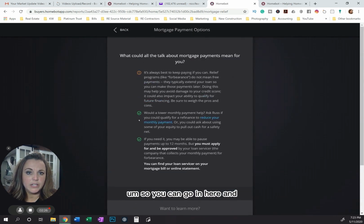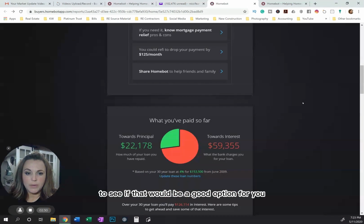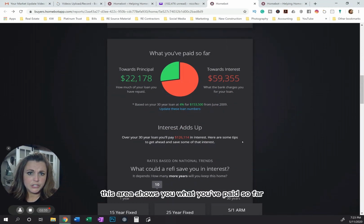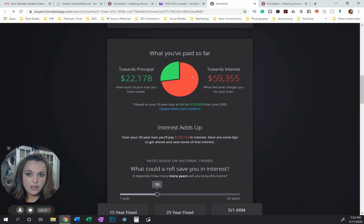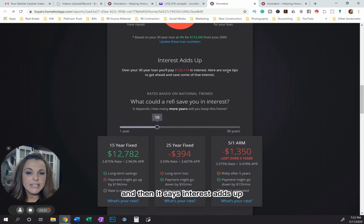So you can go in here and get in contact with the lender to see if that would be a good option for you. This area shows you what you've paid so far. $22,178 has gone towards the principal. $59,355 has gone towards interest, which is pretty terrifying, right? And then it says interest adds up over a 30-year loan. You'll pay $126,114 in interest. Here are some tips to get you ahead.